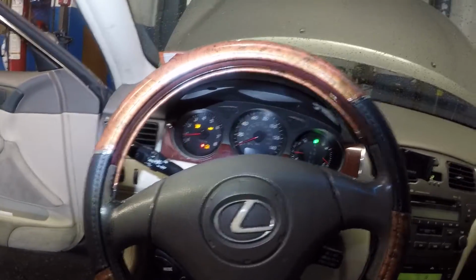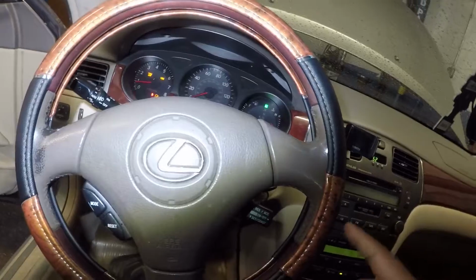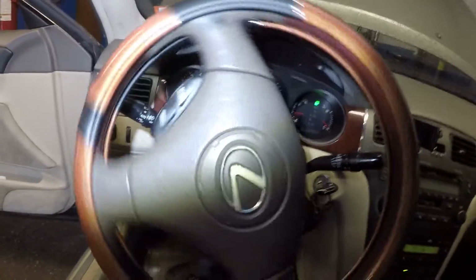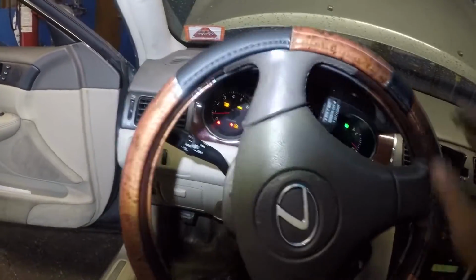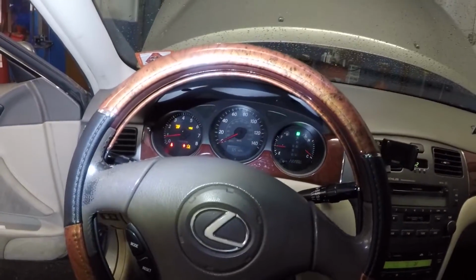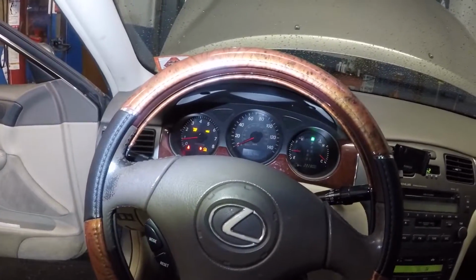Also, one more thing: you can also see the fluid move in the reservoir. You can have somebody turn the steering while somebody looks in there. And that's how you diagnose a problem with the hard power steering.